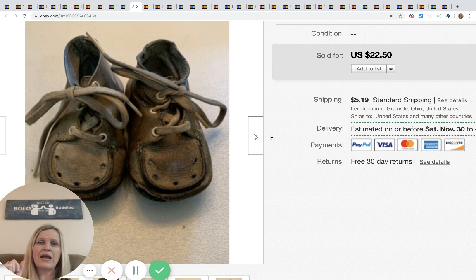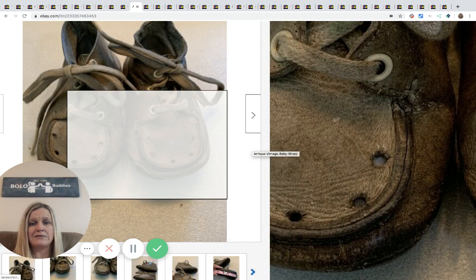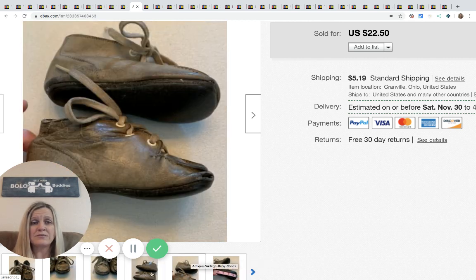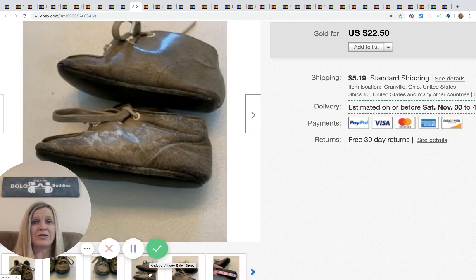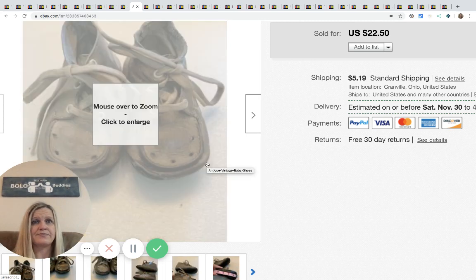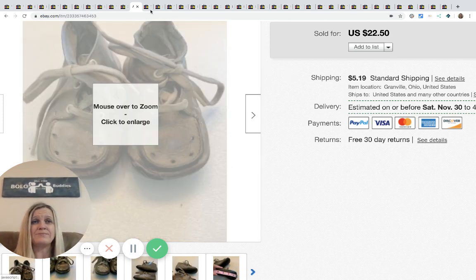And again, the other baby shoes sold for a really high price. I was super thrilled with it. I took a best offer on these for 15, which is still great. I mean, look at these things. They are chewed up, they're brown, and I don't know what size they are. So this is what I do if I don't know the size. People put these on baby dolls, I guess. They're in horrible condition, but I still sold them for $15 plus shipping. So definitely, don't pass them by if you can get them for 50 cents or something.